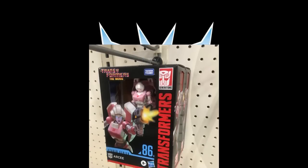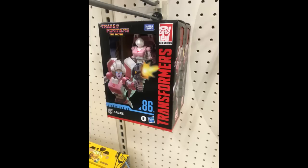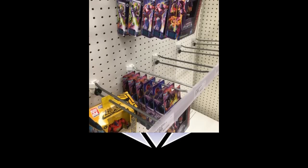I'm actually quite interested in this RC. I've got pretty much every other iteration of RC except the Cyberverse one, and I'm pretty interested in seeing how this one differs in hand from the 30th anniversary of the Generations, all that kind of stuff. It looks pretty good. I think it's a pretty interesting idea what they did. So you're not just getting the same old figure again. It actually is a Studio Series version. Pretty interesting.